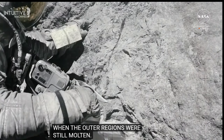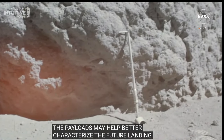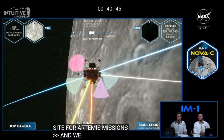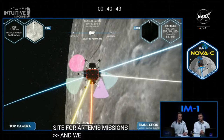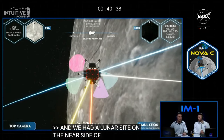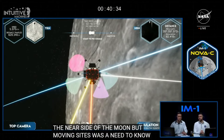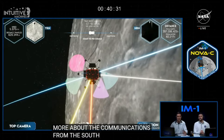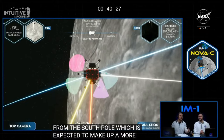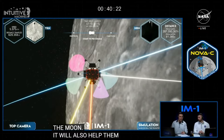And Gary, we were originally targeting from NASA Oceanus Procellarum. It was a lunar mare in the region of the near side of the moon. The decision to move from the original landing site in Oceanus Procellarum was based on the need to learn more about terrain communications near the lunar south pole, which is expected to be made up of some of the best locations for sustained human presence on the moon. Landing near Malapert A also will help mission planners understand how to communicate and send data back to Earth from a location that is low on the lunar horizon.